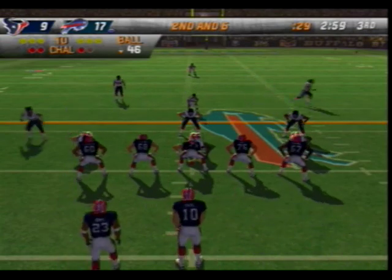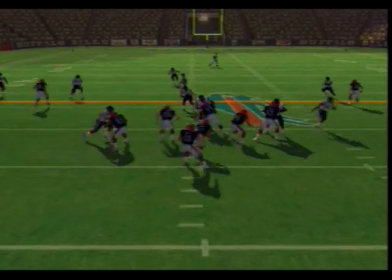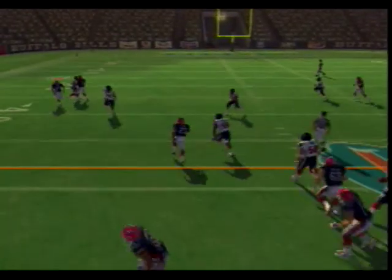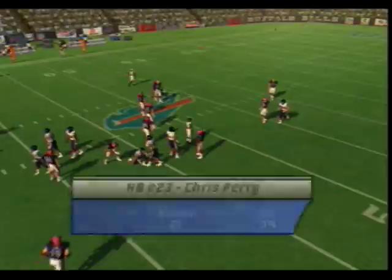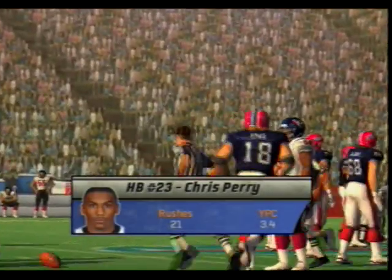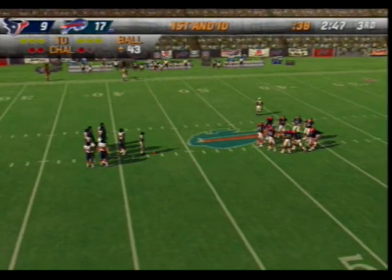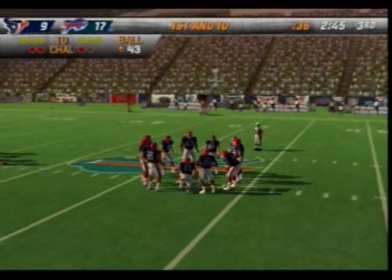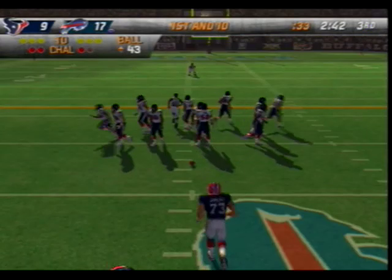The Texans come out in a nickel package. Can't pull him down. Short comes up to make the play at the 43. Perry pushing his way through the would-be tacklers. He picks up solid yardage. First and 10.